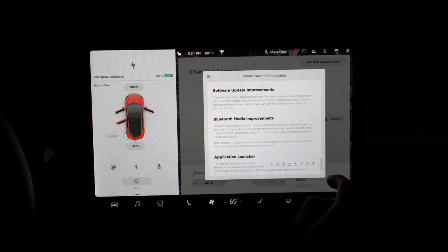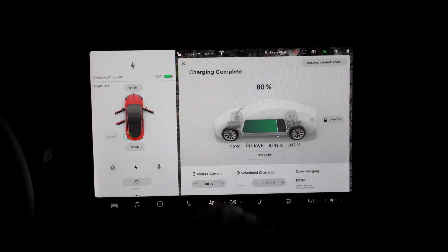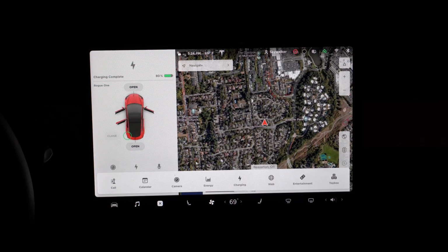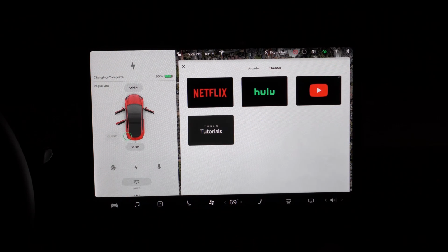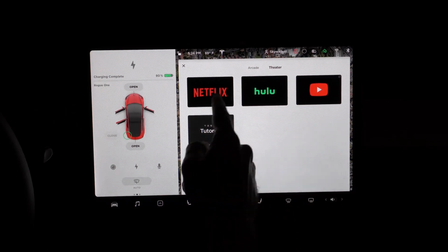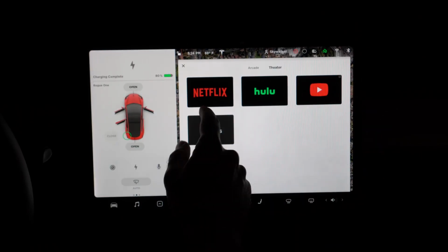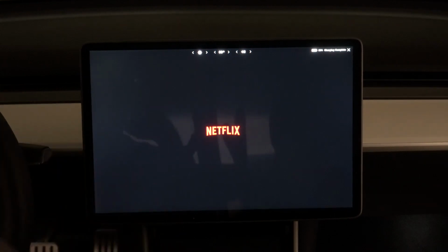Now I'm really interested to look at this application launcher, so let's take a look at that. So let's go ahead down here. This should be the application launcher. Entertainment. Theater. Oh, this is going to be cool. I'm never going to want to leave my car. Oh, no. Oh, that's too funny.